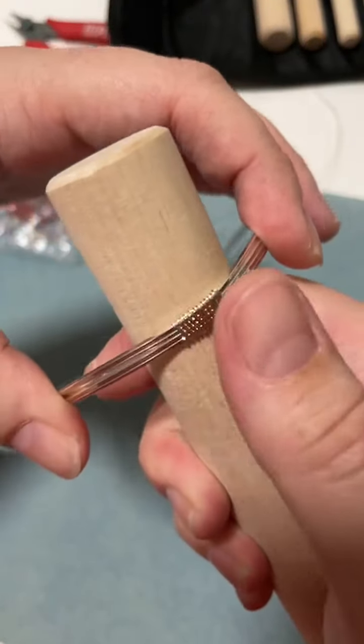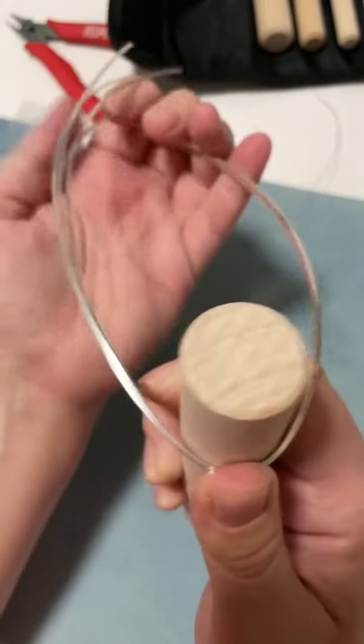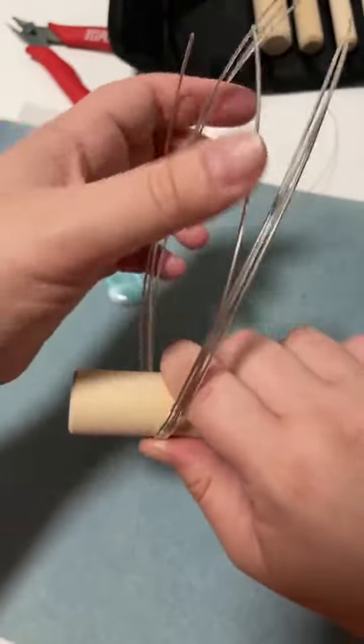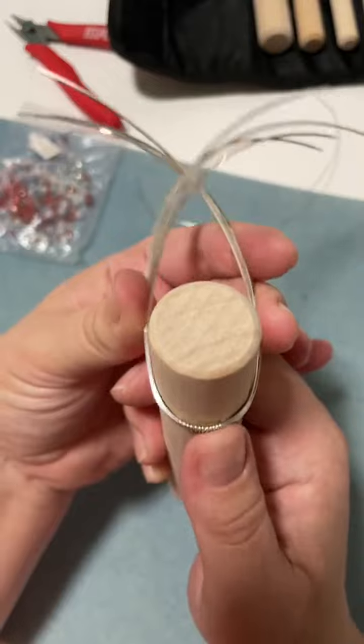It's so cool. Okay, so all I'm doing is pressing on the part where the wires are bound together. And very slowly, I'm going to be shaping the sterling silver to fit around my wooden dowel. Okay. And this part I like to do kind of slowly.